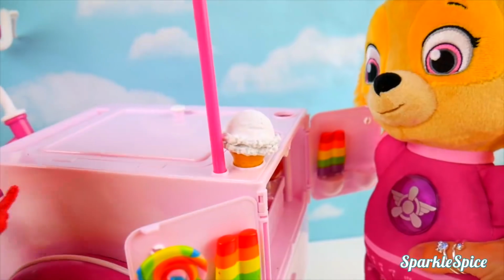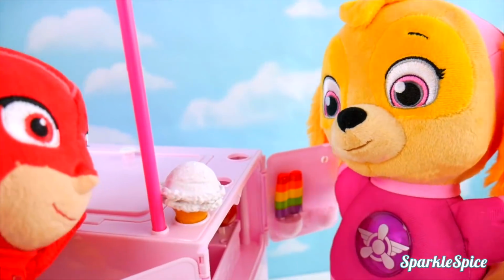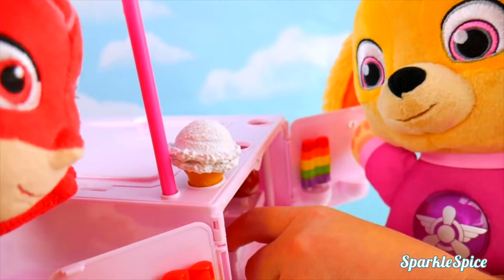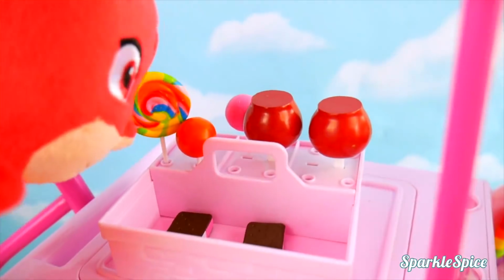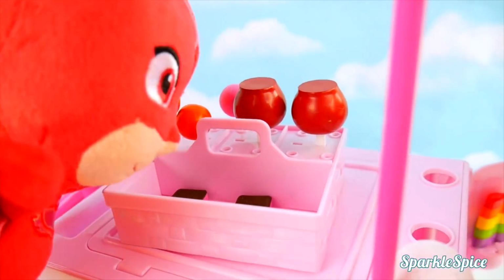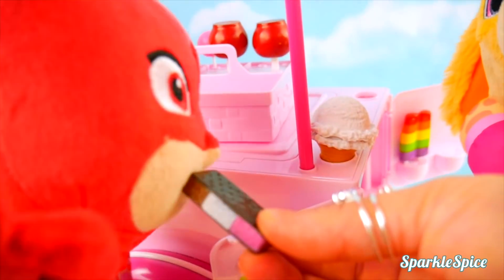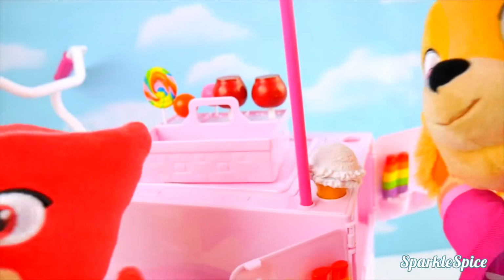See ya. Hey, Sky, I'd like a treat too. All right, Owlette, what would you like? Can I see some more choices? Certainly. Here's everything we have. Oh, the ice cream sandwich looks delicious. You got it. One ice cream sandwich for you. This is so melty delicious. All right, thanks. Bye. Bye.